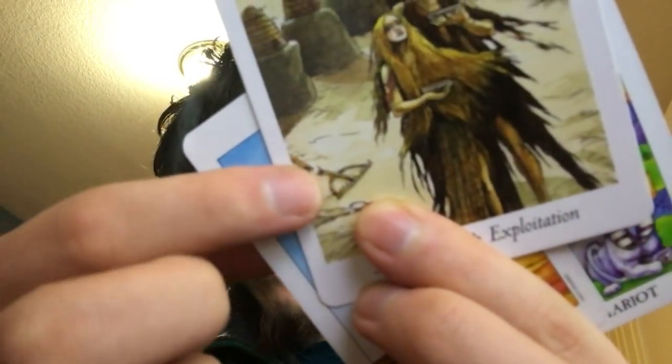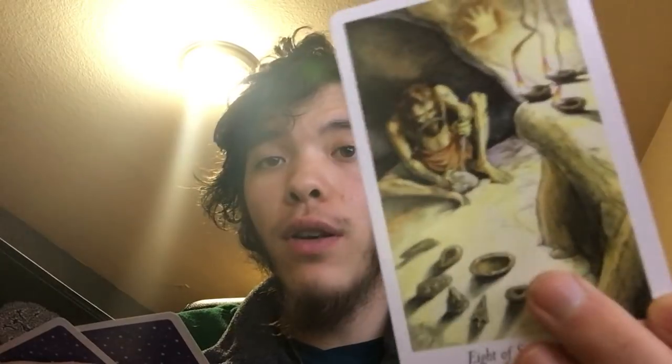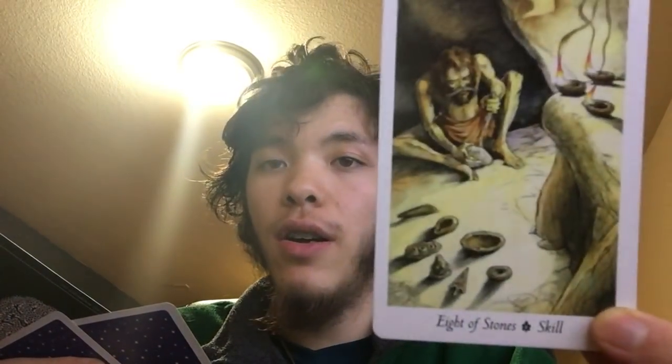I say that because there's like this broken rake right here. It's like I get this idea that you've been creating stuff, and you're like, I'm creating and nothing's working. It's not doing anything. Spirit is saying it is. It's actually very fulfilling. If your work feels fulfilling, it's working. If it doesn't feel fulfilling, then that's something you need to release in this card.